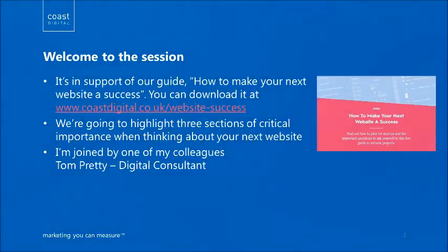The session today is in support of a guide that we've recently published called How to Make Your Next Website a Success. Now, if you haven't already taken a look at the guide, I can encourage you to do so. If you click on the link there, that should take you through to the website and you'll be able to download it. The guide was written after interviews with all of the project team that we have here, just looking over the various experiences that we've had over the years of project delivery. There's a huge amount in that guide, and today's session we're going to try and highlight 3 sections of that guide that we think are of particular importance, that we think you'd like to hear about.